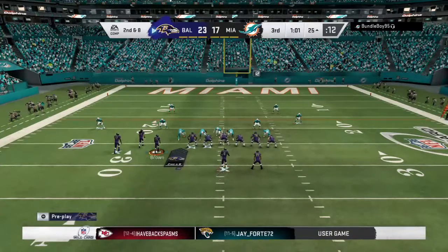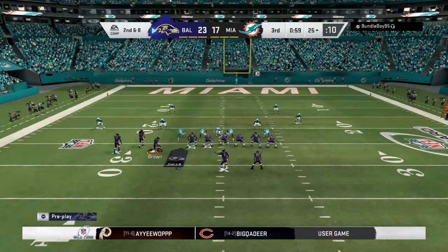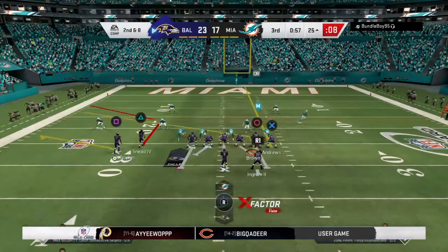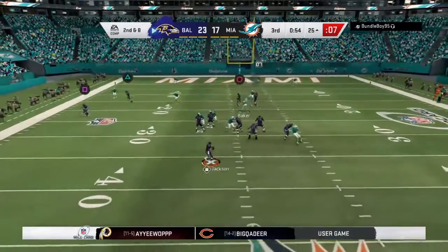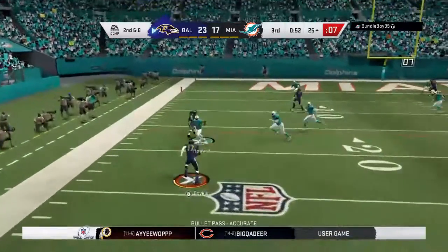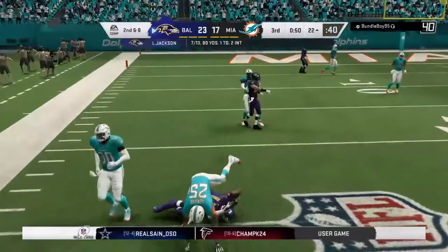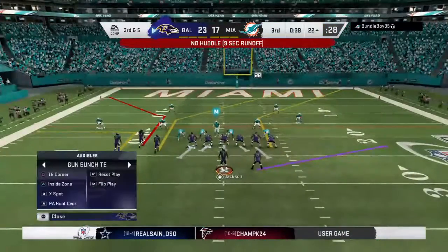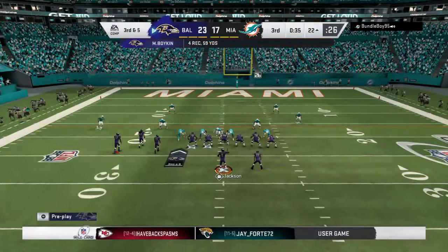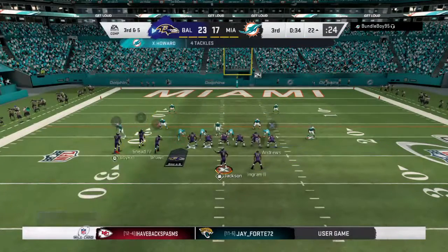Get ready, get ready, get ready. Jackson. Looking left side, it's complete. He's got it. This will be a short gain of 3 before he's brought down at the 22. Only 3 yards on the catch. It's 3rd down.